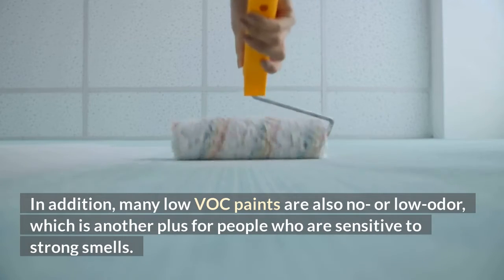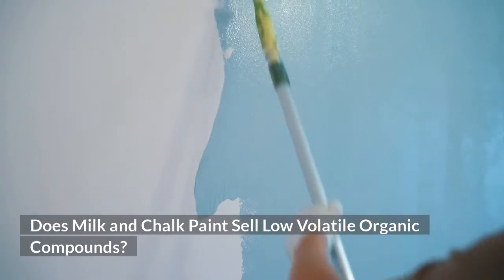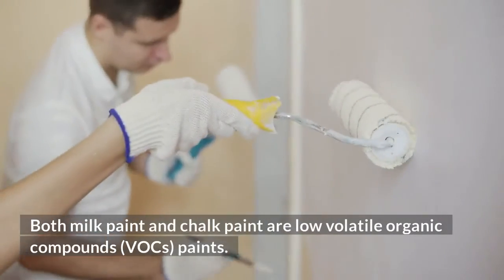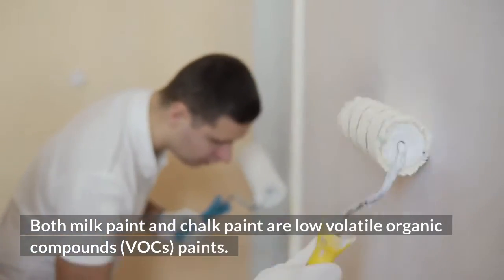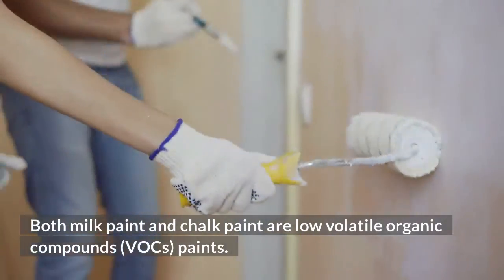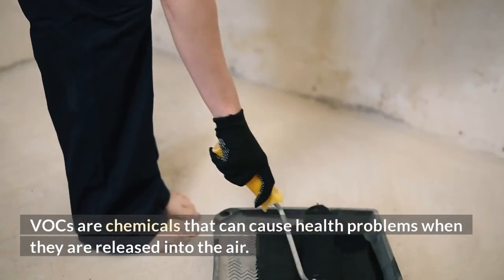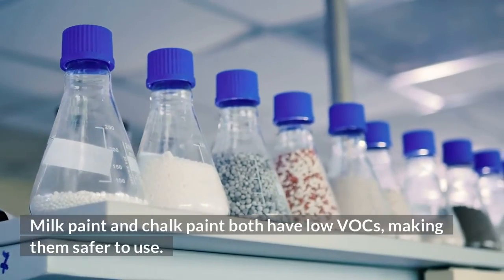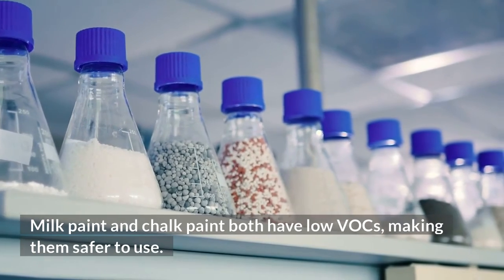Does milk and chalk paint sell low volatile organic compounds? Both milk paint and chalk paint are low volatile organic compounds, VOCs, paints. VOCs are chemicals that can cause health problems when they are released into the air. Milk paint and chalk paint both have low VOCs, making them safer to use.